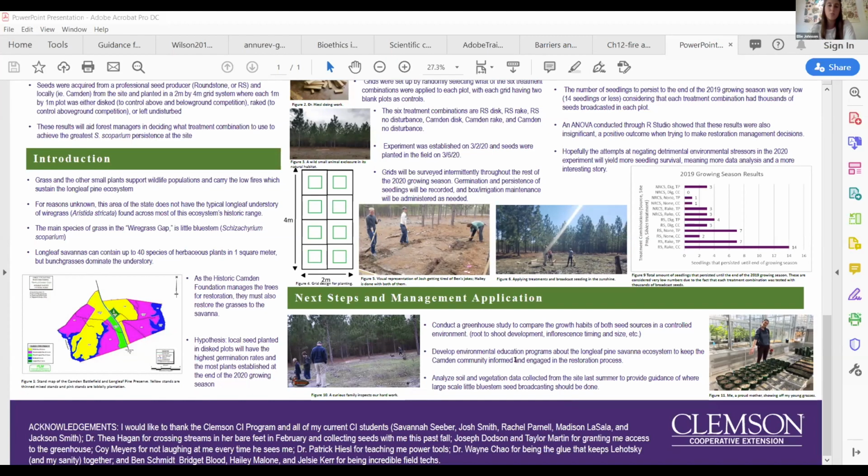Also, I want to help with developing environmental education programs for the Camden area, because this is not the only longleaf pine restoration that's happening out there. Hardscramble is like 5 miles away from my site, and they're doing similar adventures. Jacob will talk to you about that next week. But then also to analyze the soil and vegetation surveys I was doing in the summer, and take that data and try to provide some guidance for next steps with this restoration process.